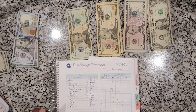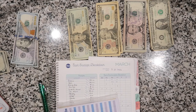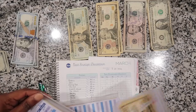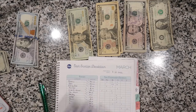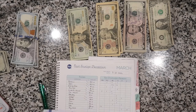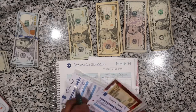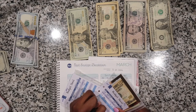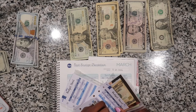Let's see, Hawks. So for fun, I do have a fun one. So for fun, cleaning supplies, I'm not doing anything. I'm gonna put this to the side. So for fun, I'm adding $10. So that way, if we want to go do some things, we don't do much, but deposit $10. That will put us at $60.